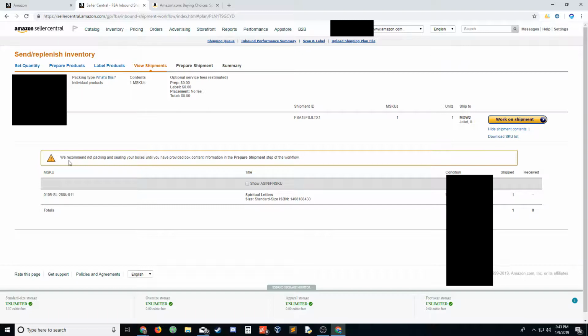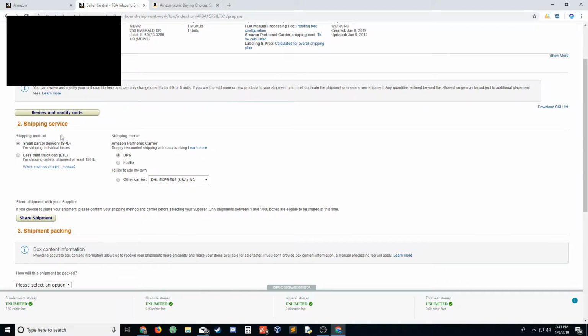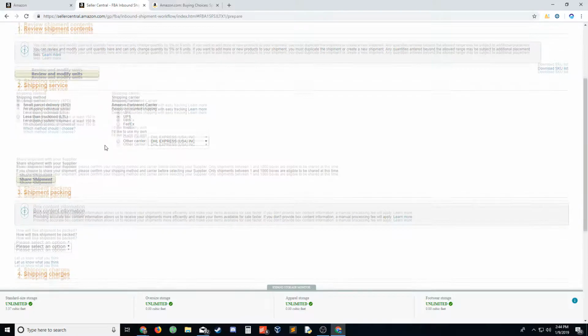And like it says right here, we recommend not packing or sealing boxes until you have provided box content information in the prepare shipment step in the workflow. So that means make sure you have everything you need in the box. We're going to do small parcel delivery. This is for, as you can read right here, shipment at least 150 pounds, so big dog stuff. I found with trial and error and just testing that UPS is the cheapest option for me, and I also have a UPS store right up the street from my house, so I can drop it off very easily.